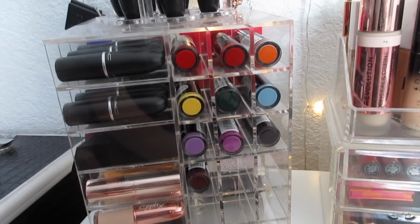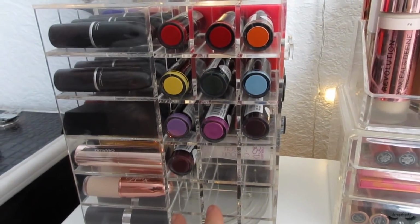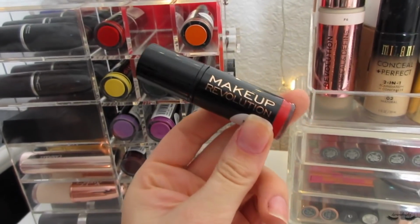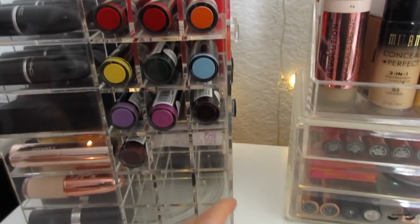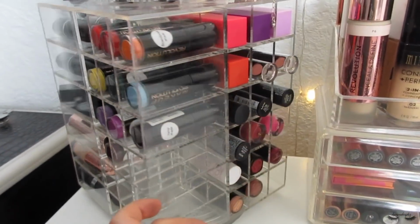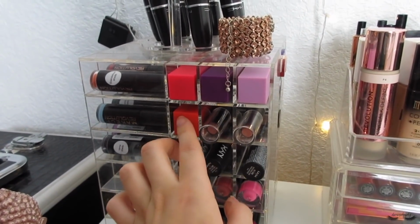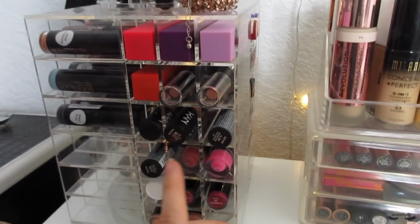Around here I've got some really funky colours from Revolution, from when they hadn't upped their brand game, so it literally looks like this. But I do like these for Halloween and stuff. They do come in handy. Then here I've got these Primark matte lipsticks. I did a review on the whole collection, so check that out.